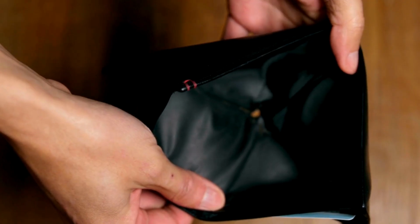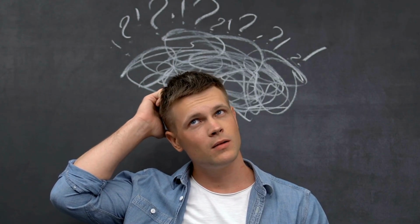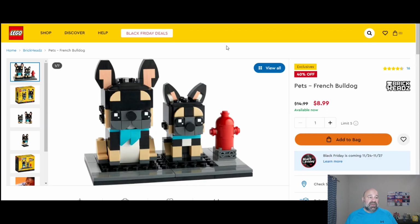Love it. I was still a few dollars short though. So yes, I went into the clearance section and I got the French Bulldog brickheads. And I know you're saying, Dave, you've never talked about these sets. You're right, I haven't. I'm big on the pet brickheads though. They've done quite well for me in the past, specifically at the holiday times and end of year holiday season. And this one I used just to get me over the top of 250.